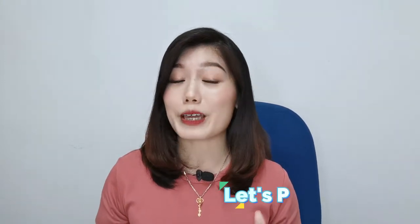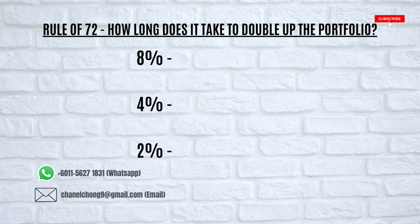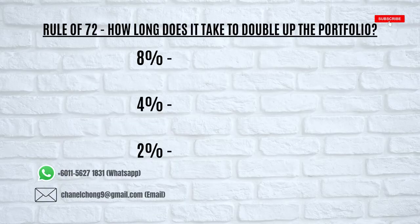So let's play a game here. Given these three rates on your screen now, 8%, 4% and 2%, can you take a wild guess when each portfolio is going to double in the future? Without even doing any calculation, obviously the one with 8% is going to win the game here. But how many years exactly will it take to double up this portfolio? I'm going to give you 3 seconds to guess your answer. 3, 2 and 1. There you go, your answer is there.